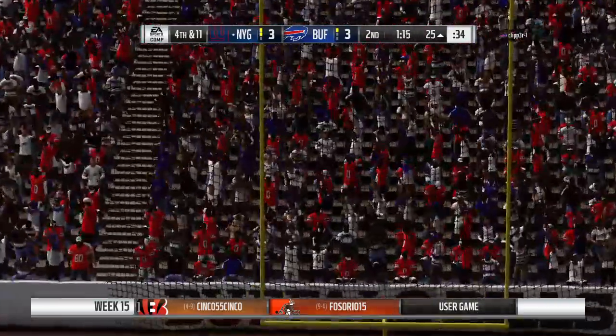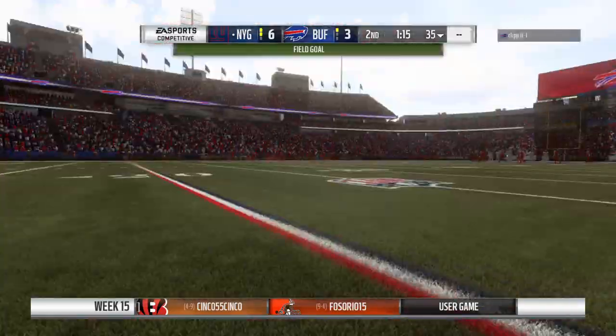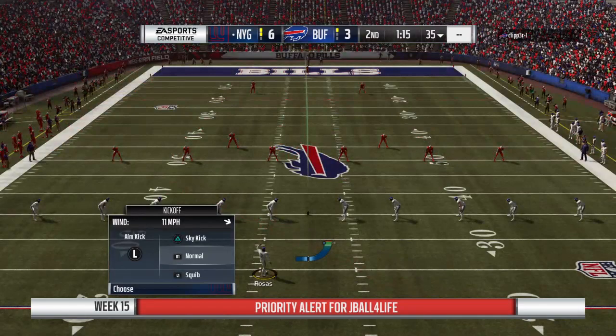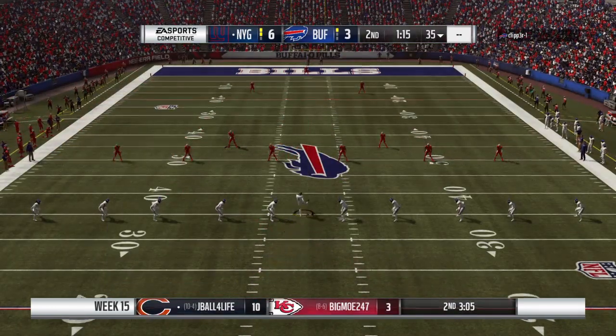And Rosas puts this one through. And they will take the lead here in this battle of field goals at 6-3. So we're trading first-half field goals. No breakthrough on the touchdown front. We've got a 6-3 game.